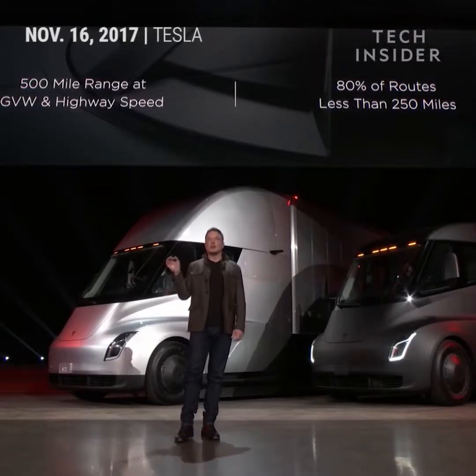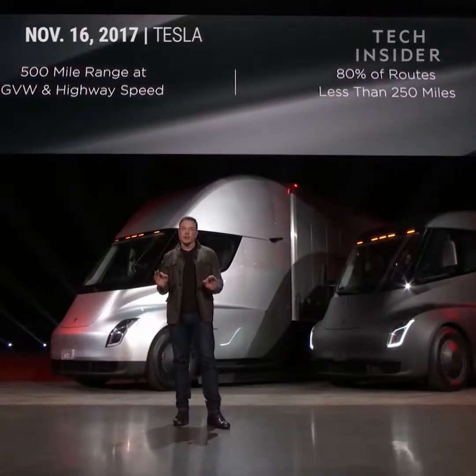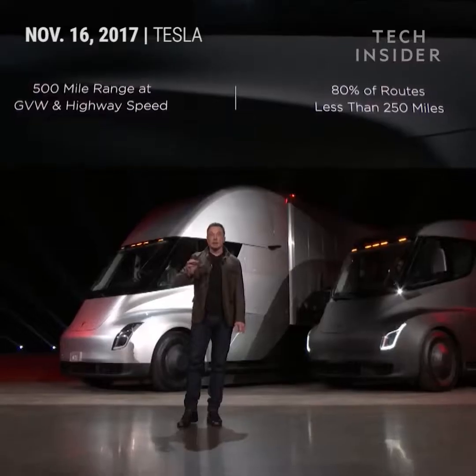So what does a 500-mile range mean? And by the way, it's 500 miles at maximum weight at highway speed. So you're doing like 60 miles an hour. That's a worst-case scenario. But what it means is that because the vast majority of routes are under 250 miles, you can go to your destination and back, even if your destination has no charging. You can go there and home without recharging. So you could deliver a load out to the middle of nowhere and come back.